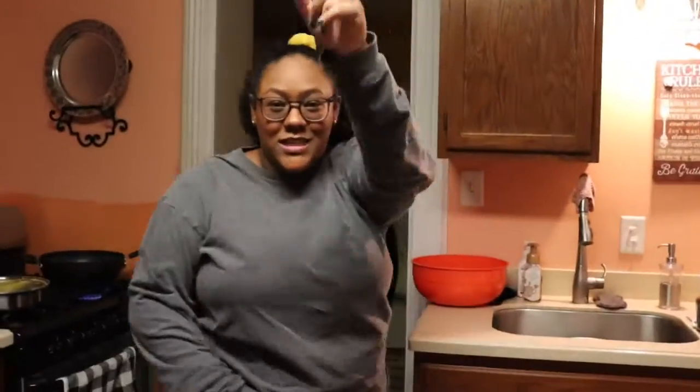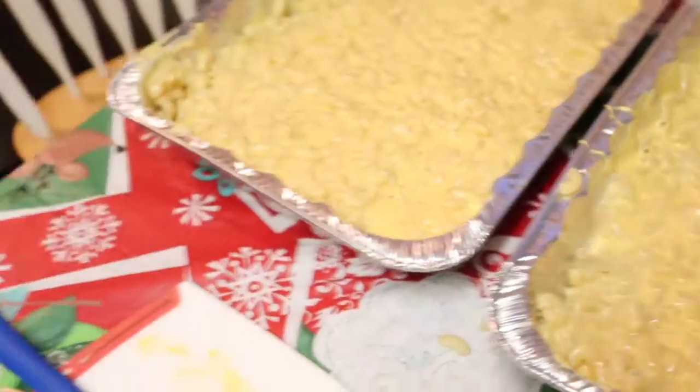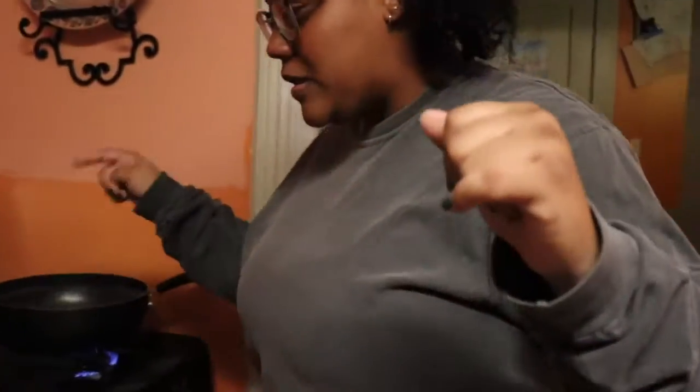Hi guys, so today's episode of Cooking with Mate. We are cooking mac and cheese, homemade mac and cheese. So we're a little later in the process, but I used Velveeta cheese, block cheese, I used butter, I used milk, and I used a little bit of seasoning salt. And we're making some more noodles.